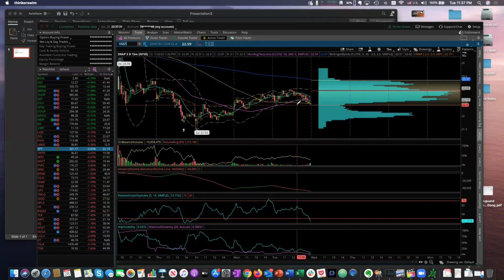Last week when they reported earnings, it dropped below $22. It actually dipped to 21.53, and it kind of climbed back all the way from that point on. And with the fact that SPY was selling off, it also just started trending down. So I closed my Snap put around this bottom here.